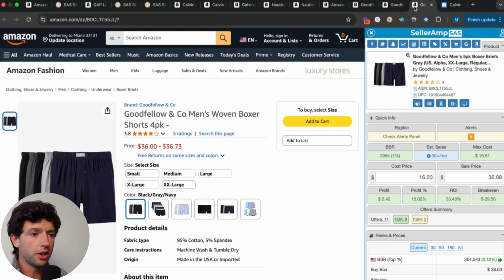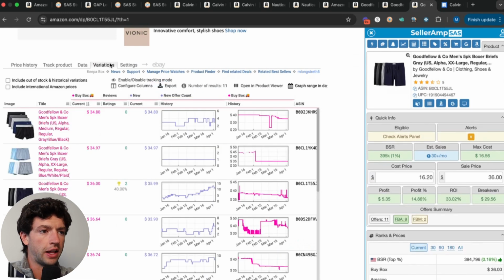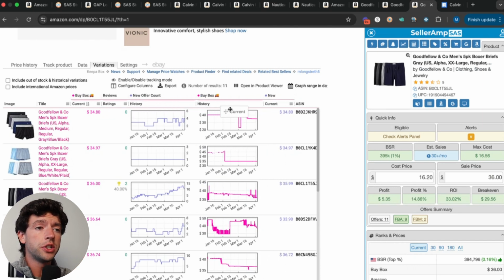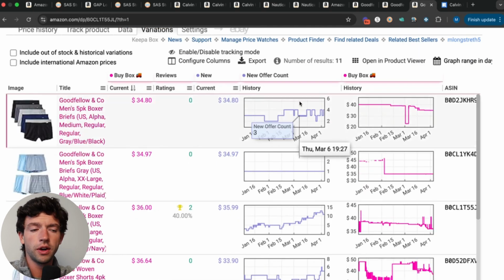So now we take a look at these listings here. We can see this has a bunch of different colors and sizes here, guys. So what I need to do to start out, guys, is I need to go down here to the variations tab on Keepa and see which variations are selling best. So when you go to the variations tab on Keepa, you pretty quickly see this different view. But you want to make sure you actually take a second, organize your columns similar to mine. So you can actually go ahead and do that where we can filter, click to filter top to bottom by like buy box price, reviews, current, new offer count, etc.